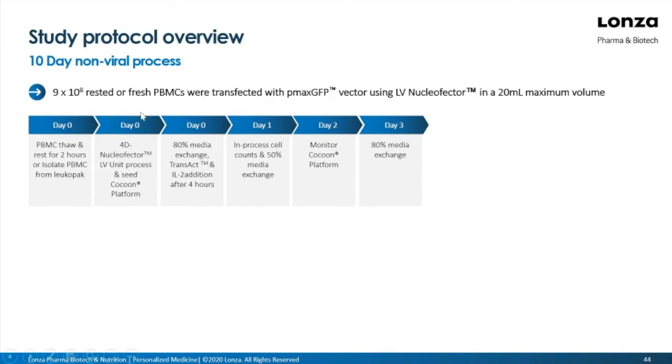So on day zero, we do the transfection first, and after transfection, we seed it back into the Cocoon system. So we do the 80% media change at the transfection and also add the IL2 after 4 hours of transfection. And then we continue to close the system and let it run, let it shake, and let it rotate. And all this has been automated in terms of the media change.